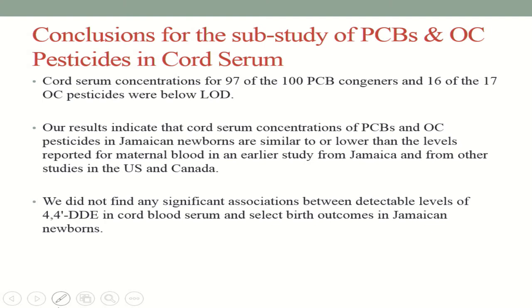Our results indicate that cord serum concentrations of PCB and OC pesticides in Jamaican newborns are similar to or lower than levels reported for maternal blood in an earlier study from Jamaica. Actually, there was a study from the Caribbean that we have quoted in the paper, funded by Canadians, I guess, and other studies in the US and Canada. We did not find a significant association between detectable levels of DDE in cord blood serum and select birth outcomes in Jamaican newborns.